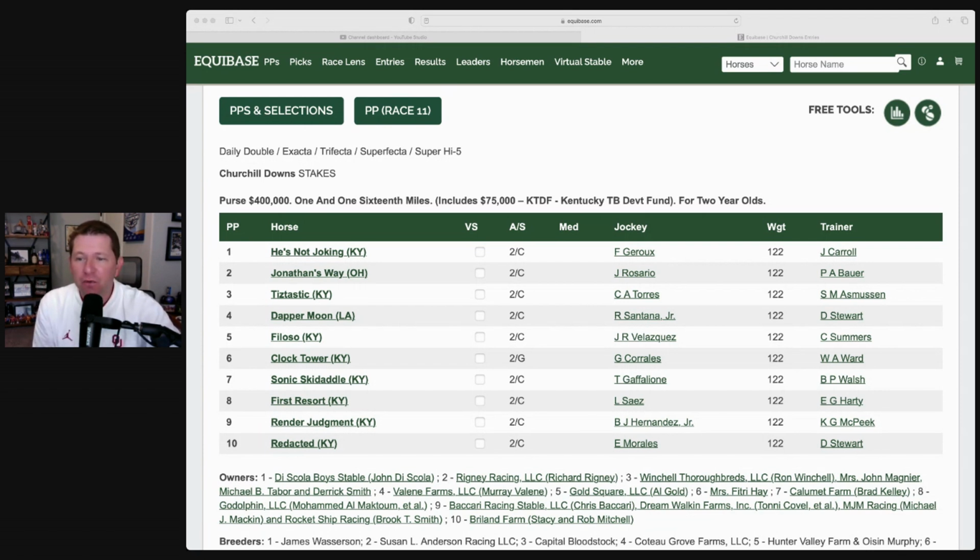Number 8 is First Resort. Yet another horse that is going to move back to the dirt after running on the turf last time out. Ran in the Summer Stakes last time out at Woodbine.